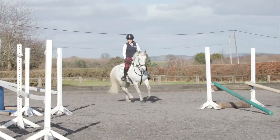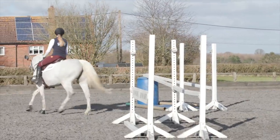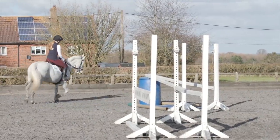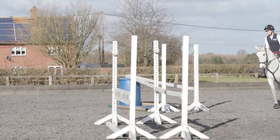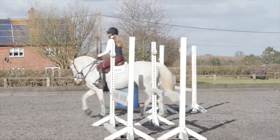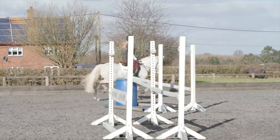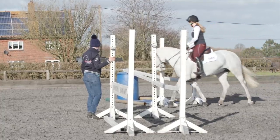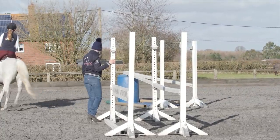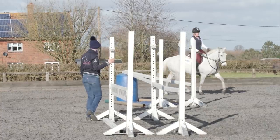You're still not curving round on the pole. Just curve and be already turning right. Already turning right. Good, Jamie. Move the mouth down. Come on, move the mouth down. Yes, good. And again. It's that last stride. Whoa. Yes, good, Jamie.